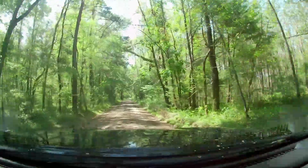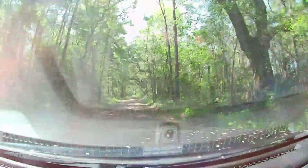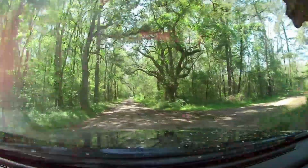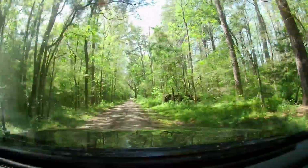It does look like someone's had a fire and been there for a little bit. There's a little bit of trash, so I'm going to go back and pick it up. It's best to leave everything better than you found it.